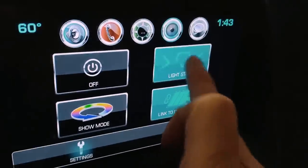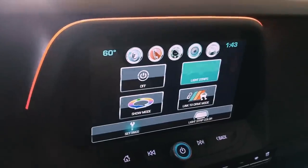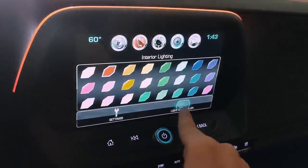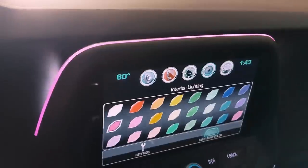And you have light strips. I don't know what that does. I have one of these and I have no idea what light strips does. Maybe that's just like you set your own color. Set your own color. I'd like to be this. Ooh, pink. I'm gonna make them drive back in a pink interior. Okay.